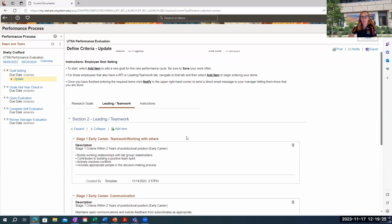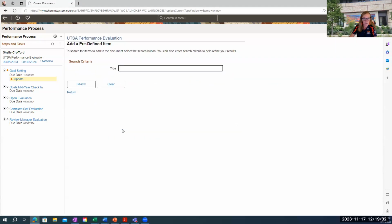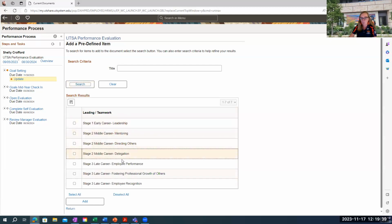So to find new items related to your different stages, you would click add item, and it's going to take you to a search criteria. You can do one of 2 things. You can leave it blank and click search, and it will pull up all of the ones that are stage 2 and stage 3. And it'll bring back the one that you deleted. So if you accidentally deleted it and went, oh, I need it back, it is there. You can go back and select it. Like I said, you leave this search box open, click search, and then you can grab those.